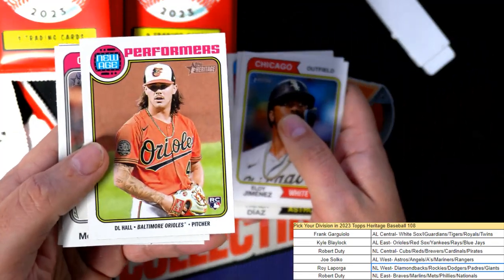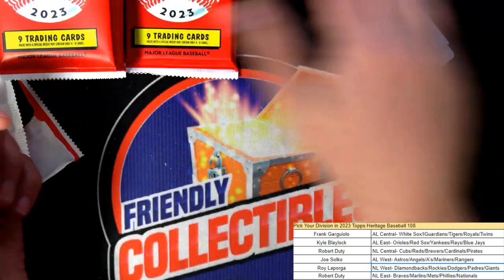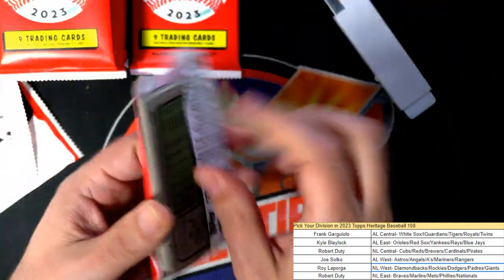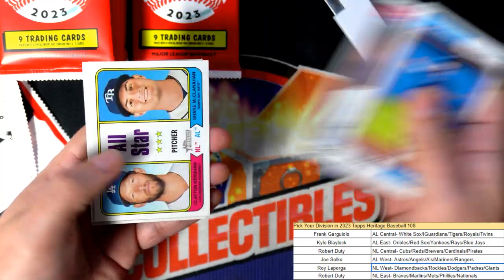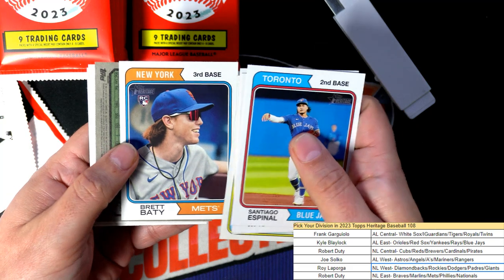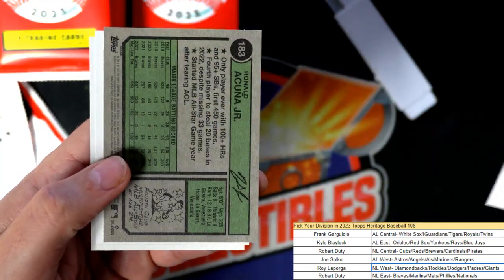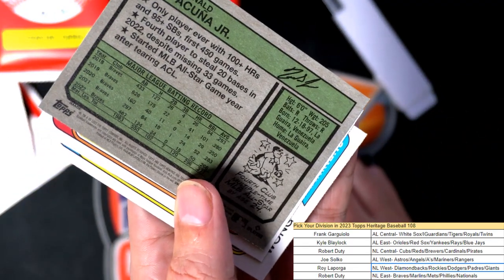Ace performers rookie DL Hall for the Orioles. Good things coming out of Heritage. Let's pull down a one of one. Let's find some treasure. All-star card. Brett Batty. What is this? What is it? It's a variation. It's an Acuna variation. Ho! It's an image variation of Ronald Acuna.